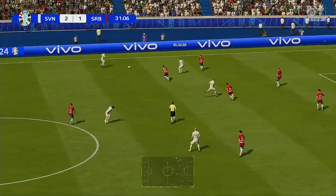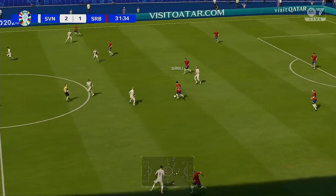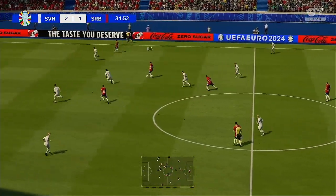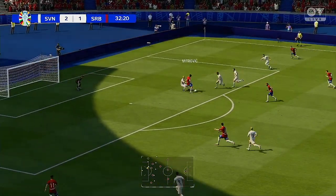Laka, Eric Janja. Well read to ease the pressure. Alexander Mitrovic. Now, do they mean business on this occasion? Chance to equalise.